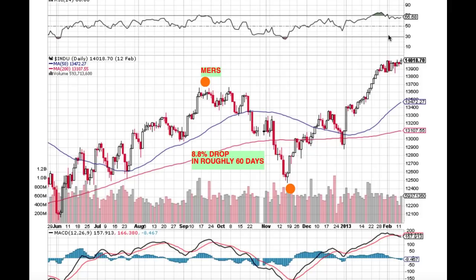Okay, the MERS virus was detected in September of 2012, and right about here, the market actually doesn't think it's a big deal at first. Then it starts dropping a little bit, manages to create a pop, and then drops again, another pop. So if you would have shorted each one of those bounces, guys, you would have made a ton of money. Then you get a sharp drop by November.